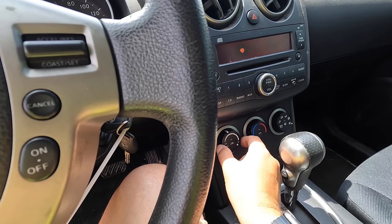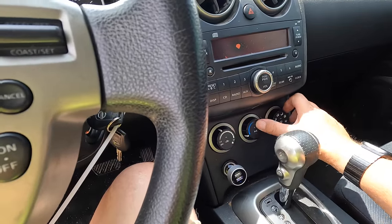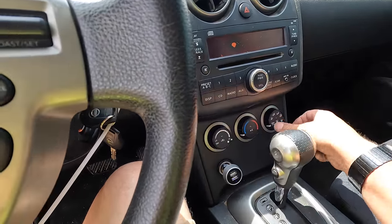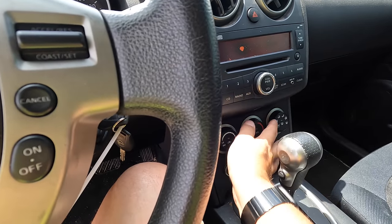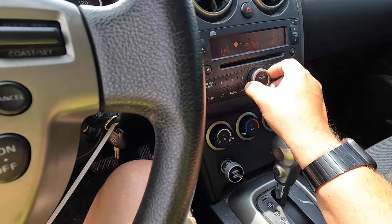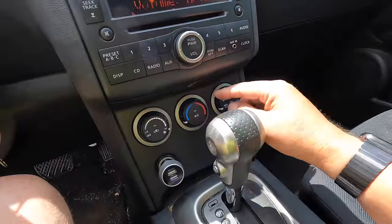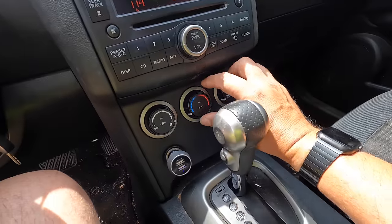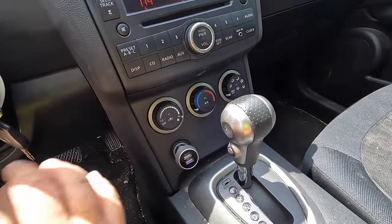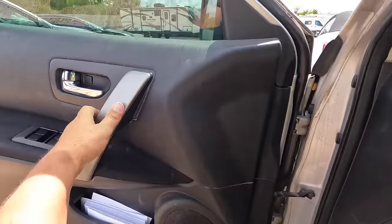I want to turn on the AC. Uh-oh. Interesting. Okay. Nothing works as far as air conditioning is concerned. Cigarette lighter works. Radio works, but the climate control does not do anything. None of the buttons light up. Nothing at all. So it could be a blown fuse. Hard to say.